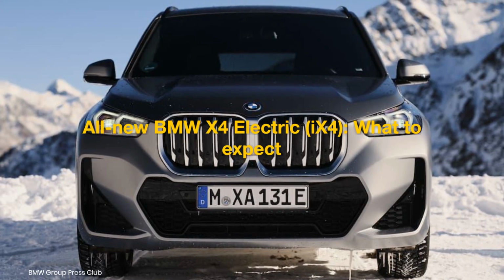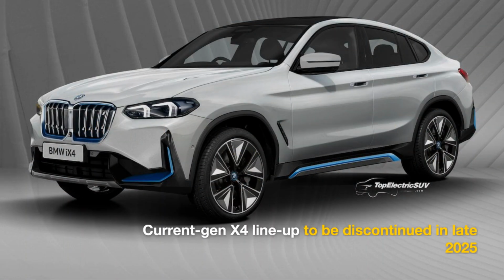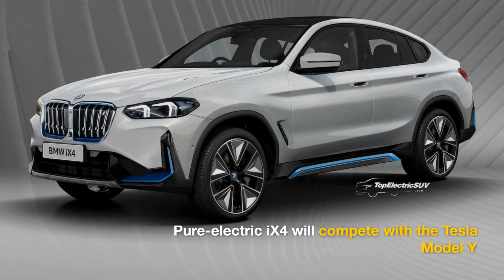The current generation BMW X4 lineup is rumored to be discontinued in late 2025, with its successor being the pure electric iX4. The iX4 Electric will compete with the Tesla Model Y, anticipated to become the world's best-selling electric car across segments and body styles by 2024.